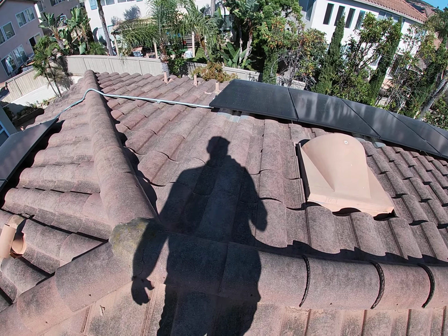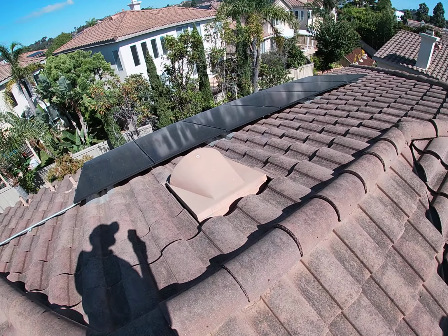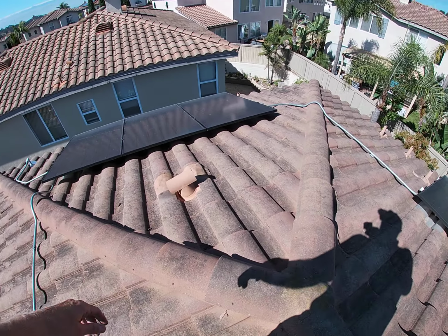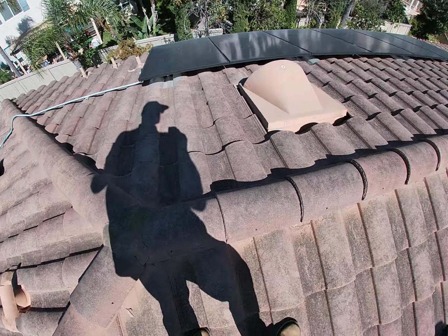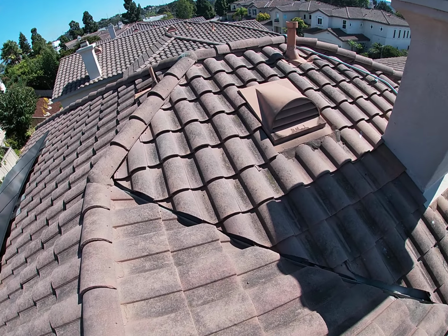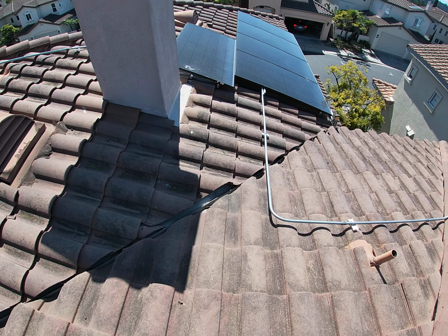And what we're looking for is, I'm in the master bedroom, I believe, right now. So there's solar here, there's a dormer vent, you got a T-top over here. General condition of the tiles seem to be in pretty decent shape. That's pretty normal. I mean, concrete tiles will last you 50 plus years. But what's happening up here is you can tell it's an older roof.